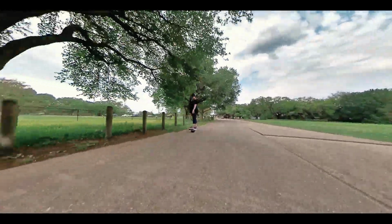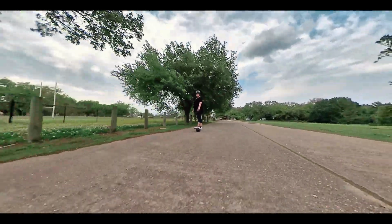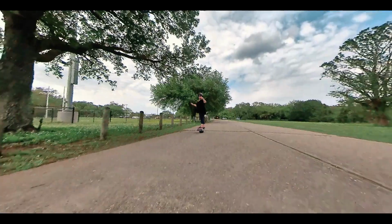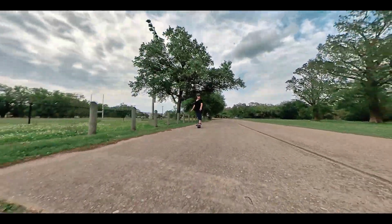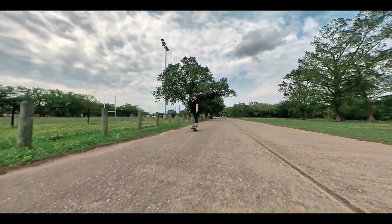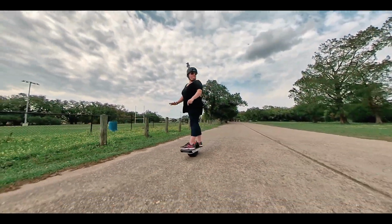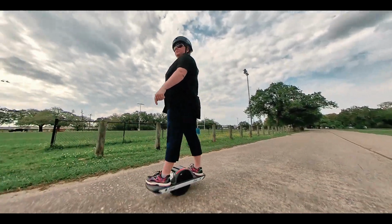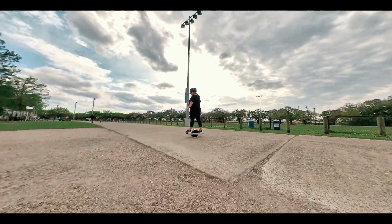Alright, where the hell are we headed? Looks like that's rugby or soccer fields to the left. I think Scout Island is to the right. Okay.